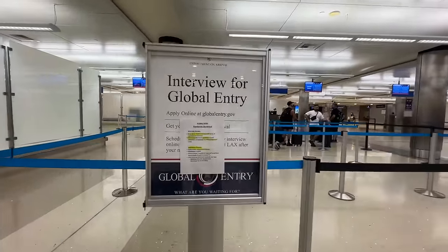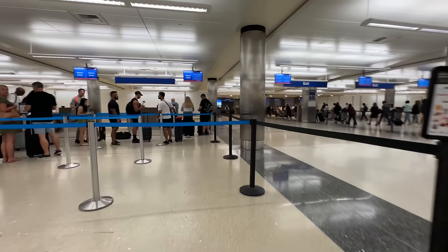So after arriving in Los Angeles, we did our Global Entry interview on arrival. For those of you who don't know what Global Entry is, it's basically fast track through customs when you're coming back into the US. So instead of waiting in a long customs line, you get to use this little kiosk and you're through customs in less than 5 minutes. You usually have to pay for it, but we got it for free.